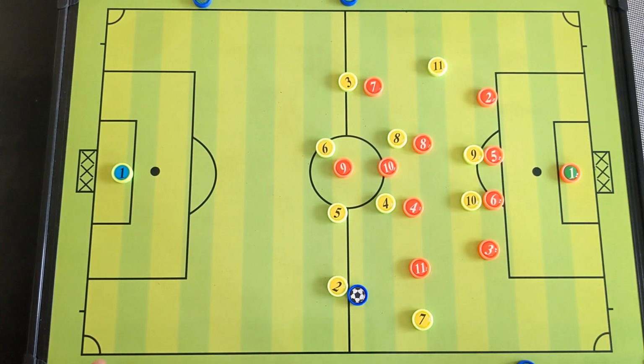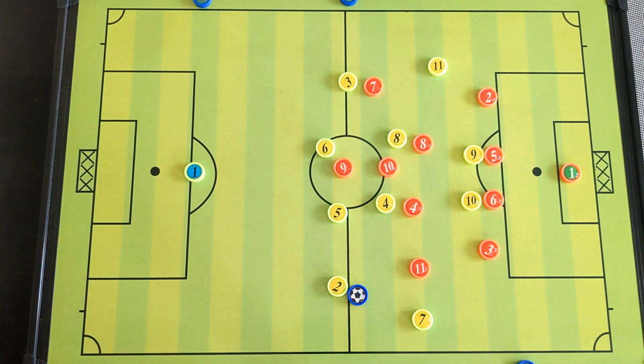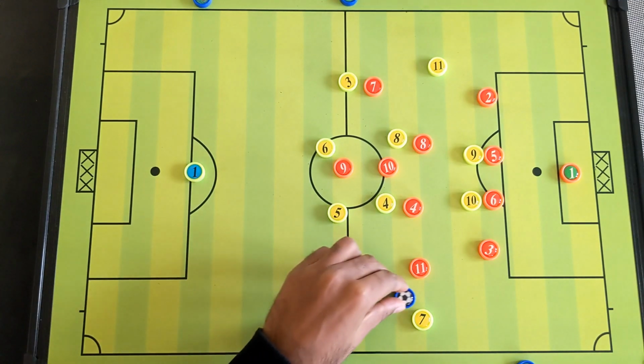Another scenario of drop and drag would be, just move that one there, slightly further up the pitch, and obviously there's less space for the Greens to exploit. So we're still working with the Greens, the Reds obviously are out of possession. We're now just in the opposition half. So this scenario that I've created here is the fullback's got the ball. What's going to happen is he's going to roll it into the 7.